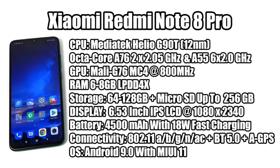As far as storage goes, the 6 GB variant will have 64 GB of storage. And with the 8 GB variant, you can get 128 or 256. But all three of these do offer a micro SD card slot, good up to a 256 GB card. The display is a 6.53-inch IPS LCD at 1080 by 2340. Awesome brightness, great colors, and it's super clean.